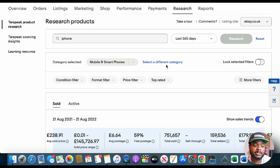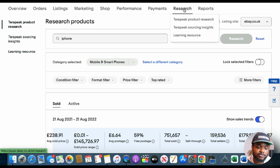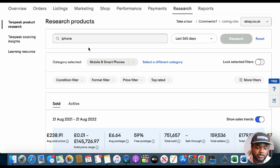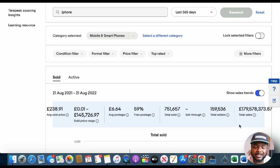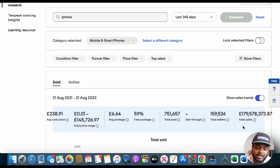And the crazy thing is, if we go over to Tetherpeak, which is eBay's product research tool that you can find if you log into your eBay account, click on research at the top, then you're going to see Tetherpeak product research. Once you're here, you can type in any keyword you want. So I've entered iPhone, and I've also selected the mobile and smartphones category. And if we scroll down here, eBay is able to show us how much money in total has been spent on this product in the last 365 days, and it's over 179 million pounds, which must be around 200, maybe 210, maybe $230 million. So a lot of money is definitely being spent on iPhones right now, and this is just eBay UK. This is not even eBay US.